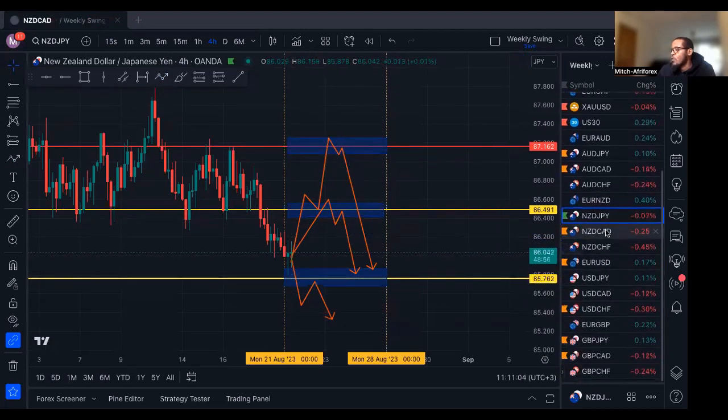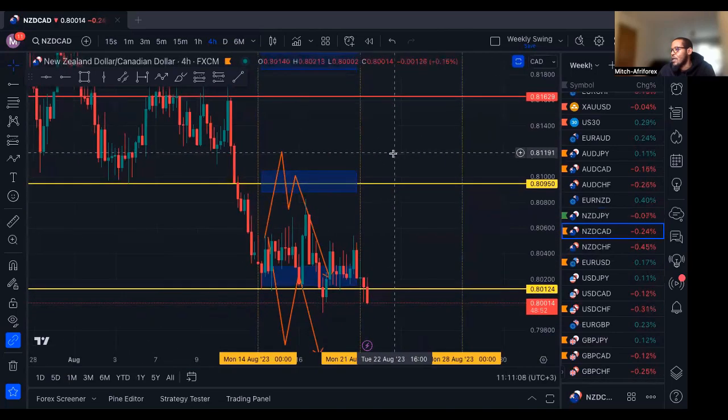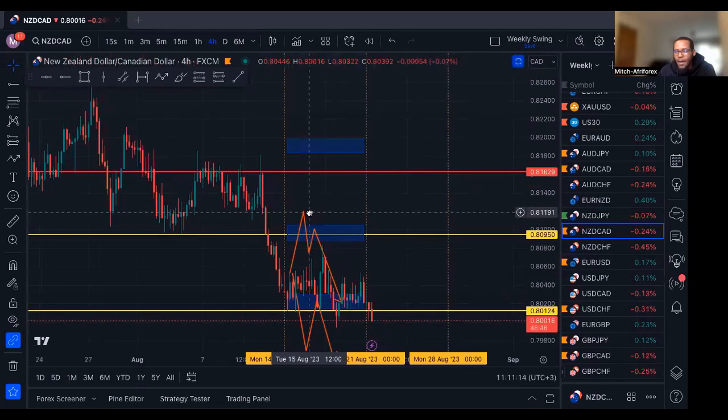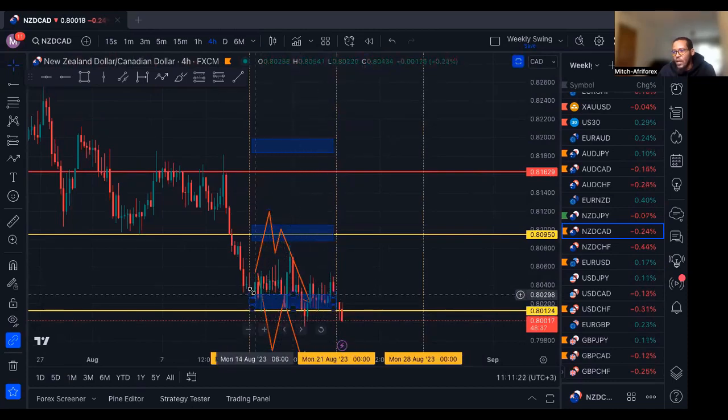So we'll move on to the next New Zealand dollar pair, which is the New Zealand dollar against the Canadian dollar. Now, in this pair, our bias last week was to look for selling opportunities. It is still the same situation this week, but unfortunately, you can see last week, even though we were looking for sales, the market never really went anywhere. It just seemed to have been ranging, bouncing between these two levels, not necessarily breaking any level to the downside.